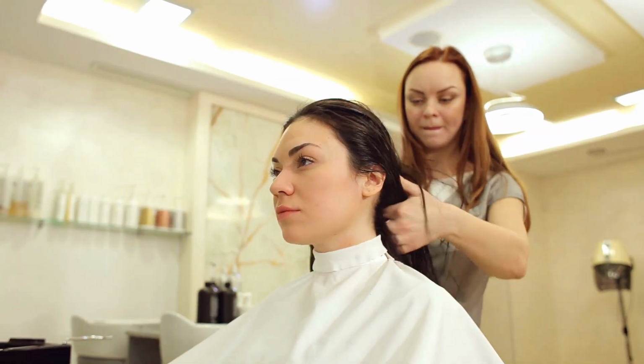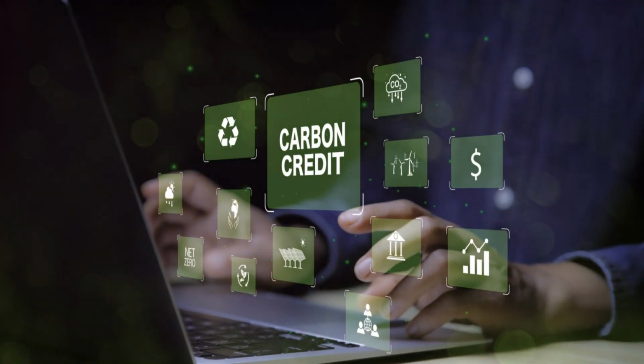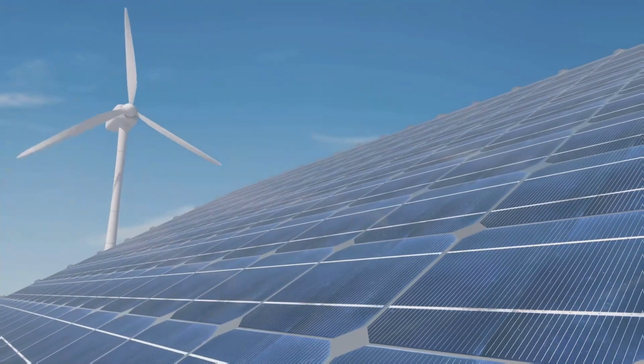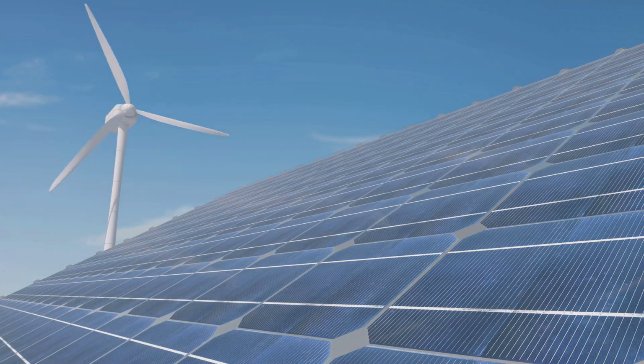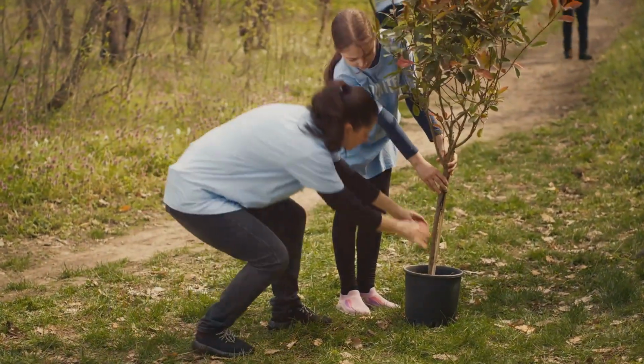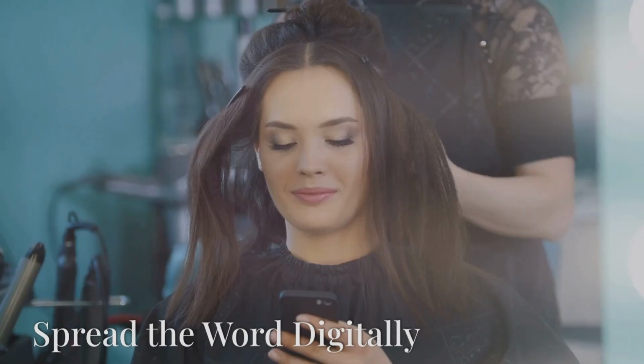We all try our best to reduce our environmental impact, but let's be real, it's impossible to be perfectly sustainable all the time. That's where carbon offset programs come in. These programs allow you to invest in projects that reduce greenhouse gas emissions, effectively offsetting your salon's carbon footprint. It's a fantastic way to take responsibility for your impact and contribute to a healthier planet.